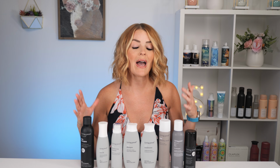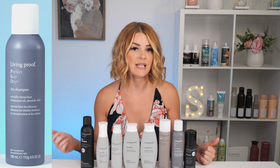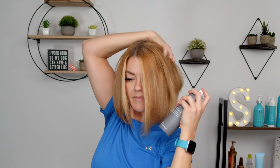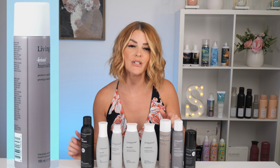The dry shampoo had a very clean feeling while on my scalp, and even today before getting ready to film, I used it again and I felt the same about it. There isn't a ton of a scent to it and there is very little product feel as far as dry shampoos go. And last but not least, we have the Humidity Shield.